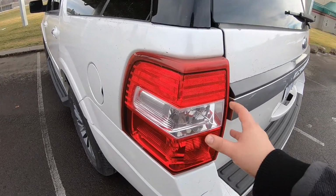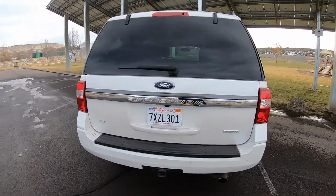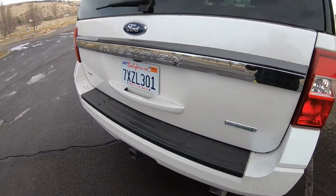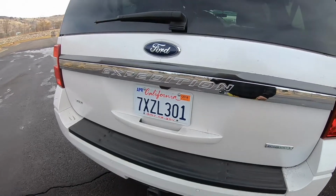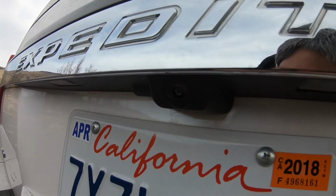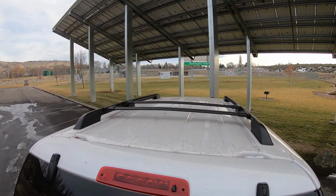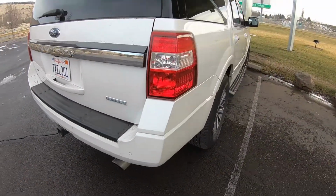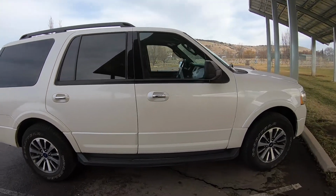I like these kind of squared off taillights. Not sure how I feel about this because it's totally chrome and reflective, but it does add a nice touch to it. Here's the rear parking sensors and the rear camera, so you don't run into children and small animals. Show you up here on the roof. Not much to see, but I'll show you anyway. Got that EcoBoost motor. That's about it for the exterior.